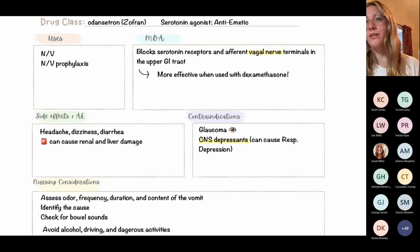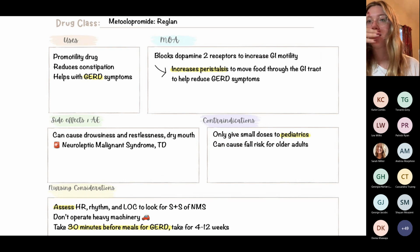Up next is Zofran, generally very well tolerated antiemetic drug. However, we must be careful with respiratory depression. This drug can cause some respiratory depression, so we're not going to give it with other drugs such as opioids that would also cause respiratory depression. With our GI antiemetics, we're going to do full GI assessments, assess for nausea, vomiting. Is it working? Is it not working? Listen to bowel sounds. A big issue with vomiting is dehydration, fluid, and electrolyte loss. So assess for that too.